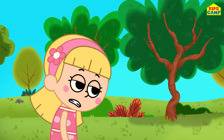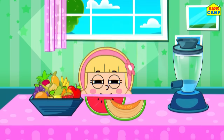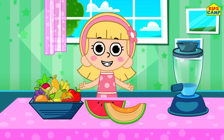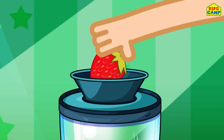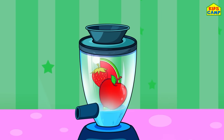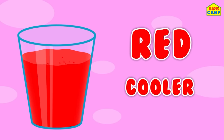What should we do to beat this heat? I know! Let's make summer coolers! Hey friends, what fruit should we pick first? A scrumptious apple? A yummy strawberry? And a juicy watermelon! Let's blend them up! Yay! A red cooler!